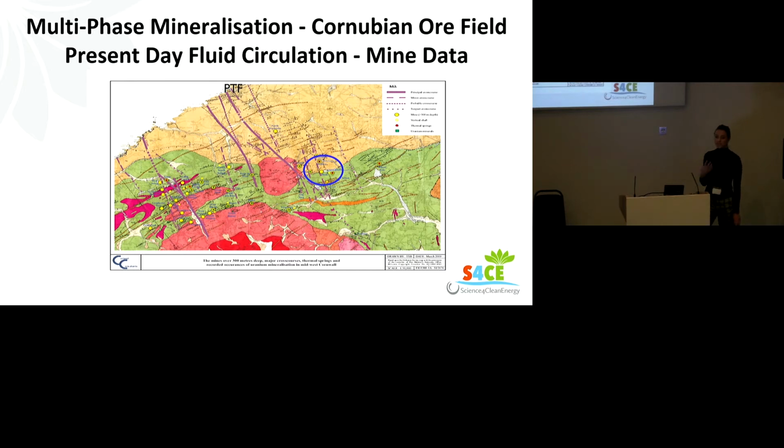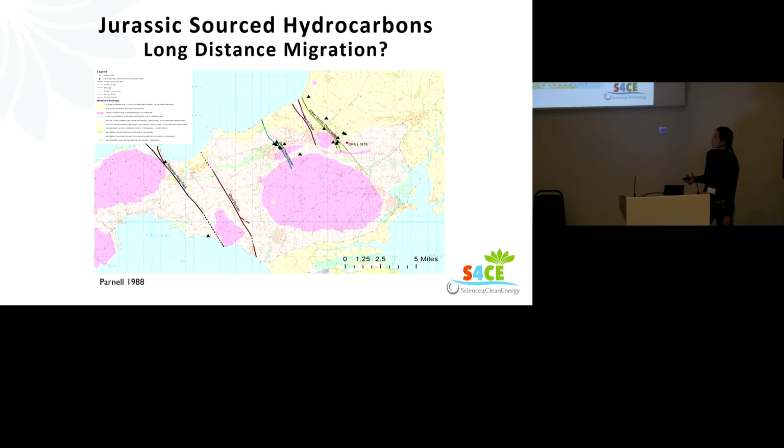As well as that, you get occurrences of uranium, which is a mobile element. And also, along these structures through the county, there's evidence of hydrocarbon seeps. And the nearest hydrocarbon rock to us has been dated to be from the Bristol Channel, from those Jurassic source rocks. So that's a long way from us, and it's evidence of long, far-field fluid flow, which makes these potentially good targets for geothermal reservoirs.